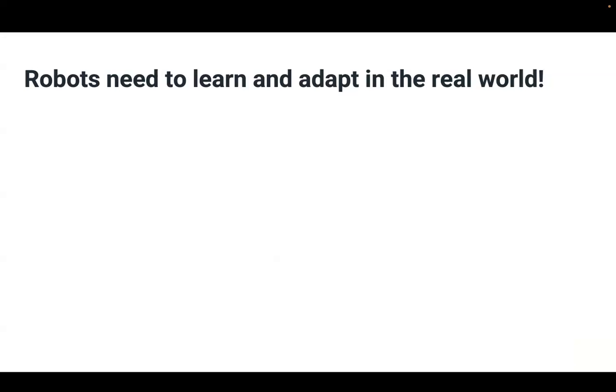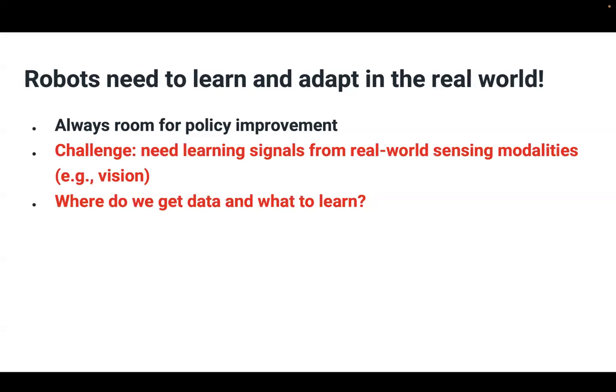Right, so like I alluded to so far, once we have this pre-training stage using foundation models with a lot of signals, I think robots still need to learn and adapt in the physical world, right? Because there's never a perfect policy, if you will. There's always some room to improve in the real world, given the messiness of the real world and a lot of extra noise. But then the core challenge is, in order to learn and improve in the real world, we need to provide, again, learning signals that are acquirable from real world sensing modalities, for example, vision.